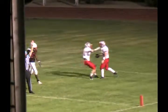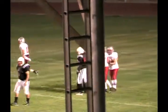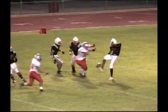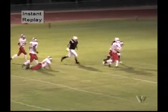Touchdown, Mingus! Gregson with the block, then picks it up and runs it into the end zone. And it should be a touchdown here for the Marauders. However, I don't see any referees running around with their hands in the air looking happy.